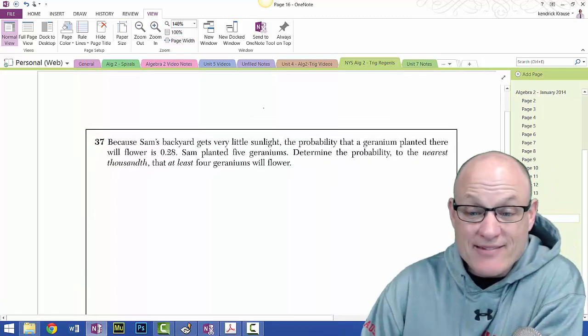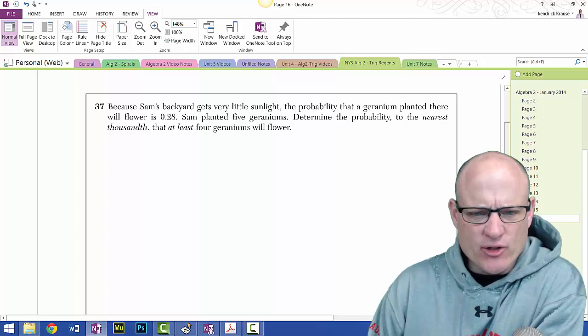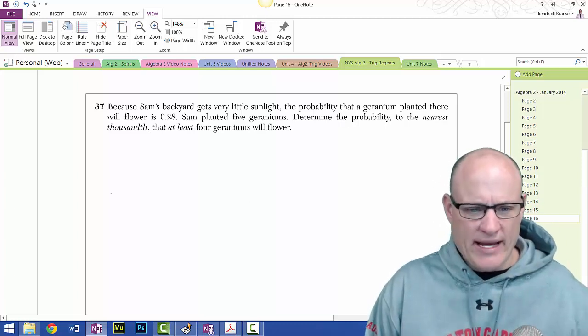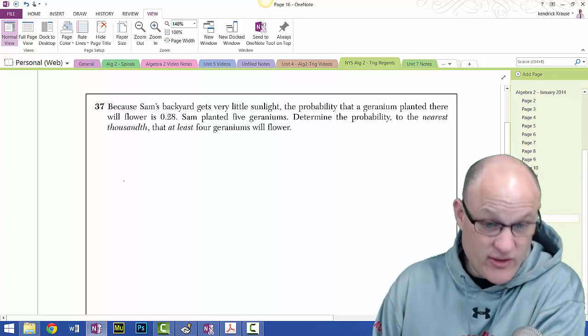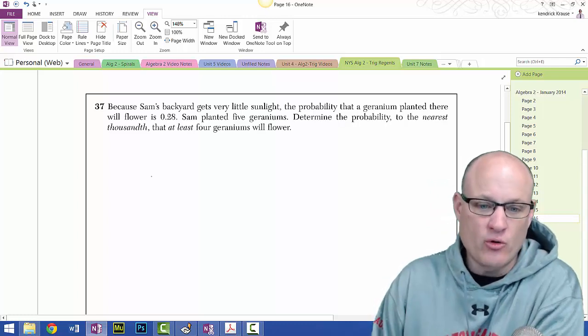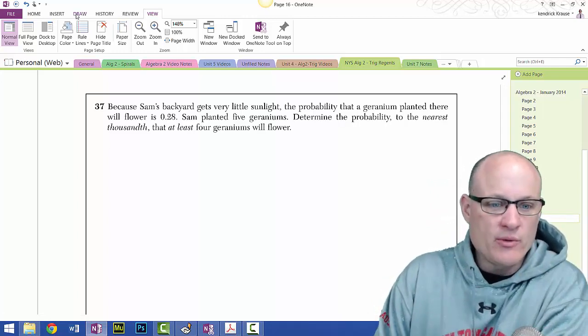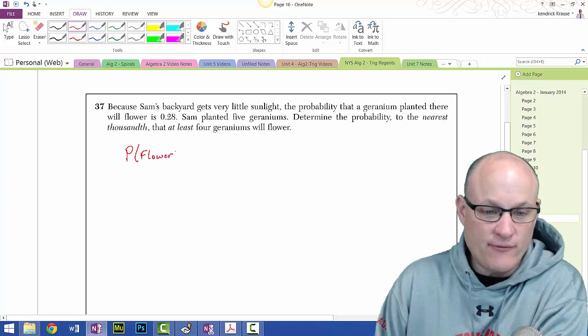Be careful. Gotta love us math teachers. We keep you guessing. Because Sam's backyard gets very little sunlight, the probability that the geranium planted flowers is 0.28. Sam planted 5 geraniums. Determine the probability to the nearest thousandth that at least 4 geraniums will flower.